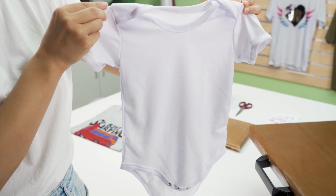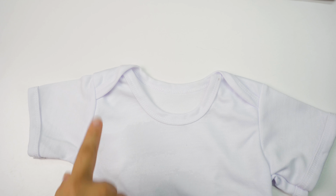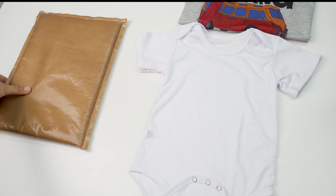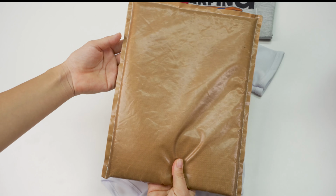Now is baby growth printing. As you can see, there are buttons at the bottom and the neck part is a little bit bumpy. So we need a printing jig, which is made of Teflon fabric with heat-resistant sponge, which we call Teflon pillow. And if you need any, please contact our sales. We can offer it for you.